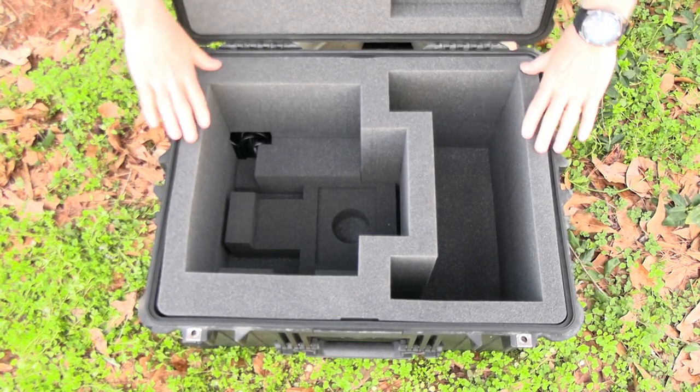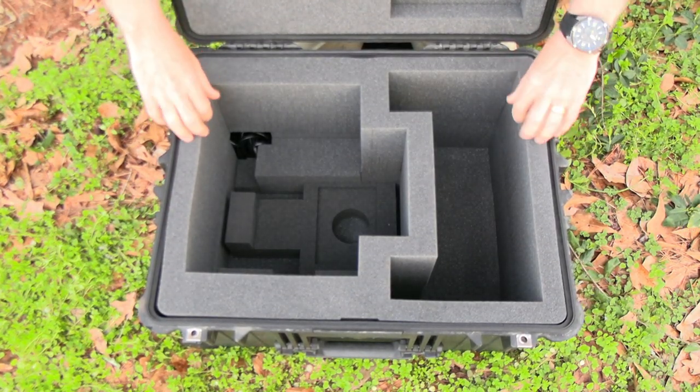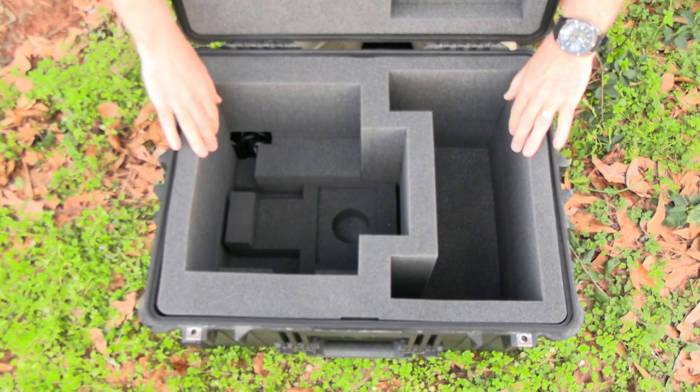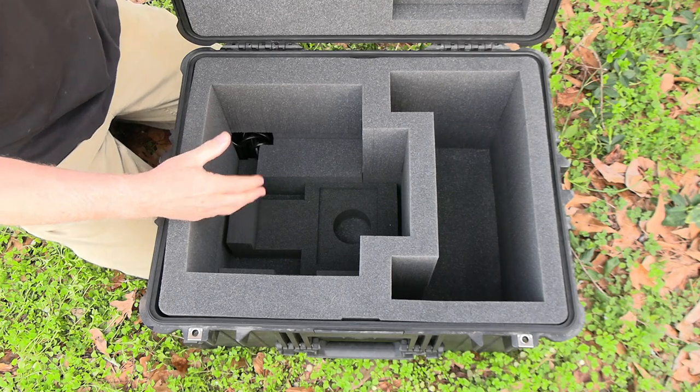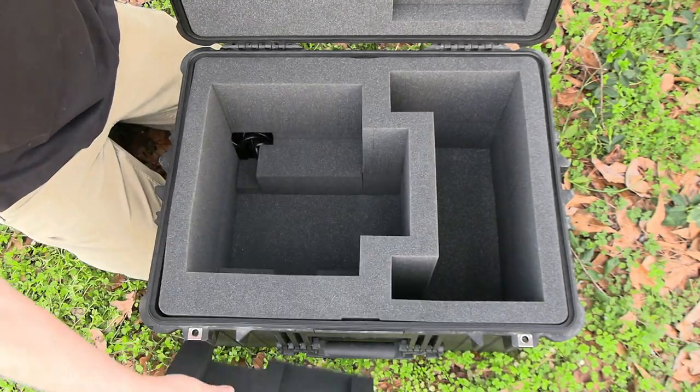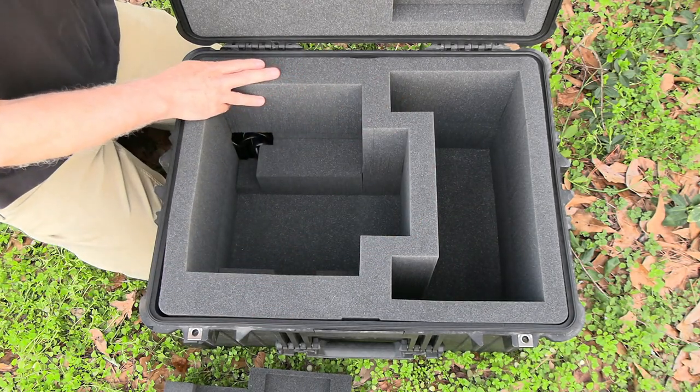Now it already has foam laid out in here. This is pretty solid foam. It does have some give to it. And again, guys, this was pre-cut for a specific item. There's a piece that comes out, and the rest of this is pretty solid.